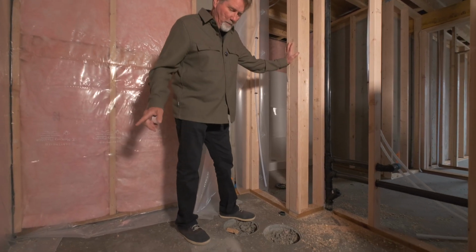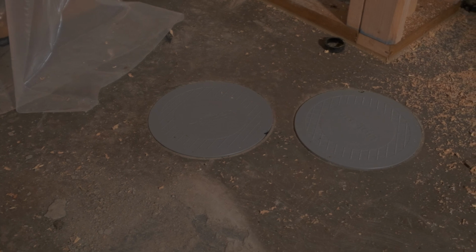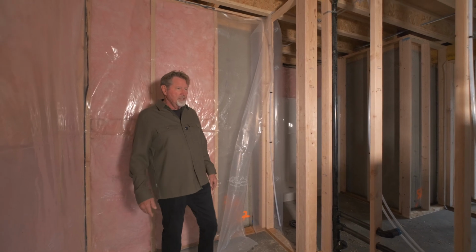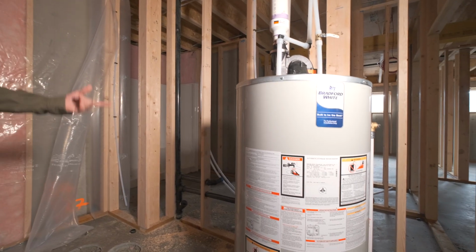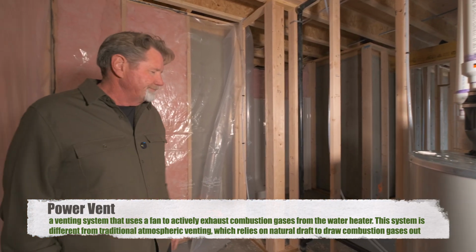I mentioned when I was going around showing the poly before we poured that I had a red mark here, and that is where our storm sewer goes, so that we can get at that as well. So we have covers that go on top of those. Everything's good. This is our hot water tank. It's a 50-gallon, so it's power vented, and it's all high efficiency now. So anyways, there you go. More information. Hope it helps you.